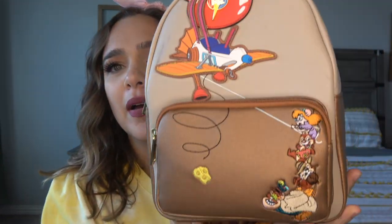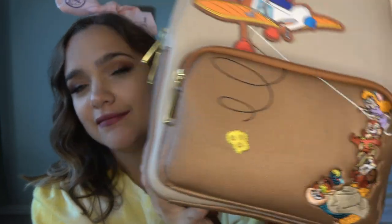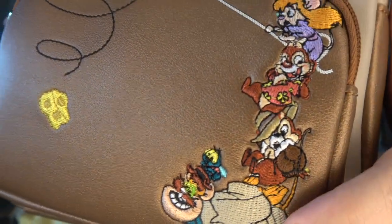Okay, my next neutral bag, if you will, which is really just me saying browns and tans, is not Emperor's New Groove, it's the Rescue Rangers. Again, a gift from my husband. Most of these are gifts from my husband. But it's got the characters embroidered here, if you guys can tell, which is a nice feature.